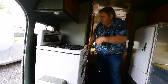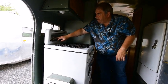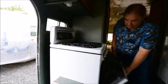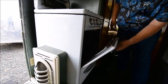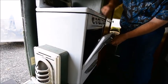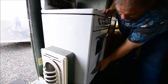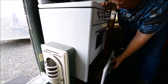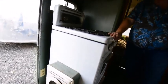It's called a Dixie, and it's even got a clockwork timer on there. It's got a little oven. Well, I say a little oven, that's pretty big actually, to be quite honest. I presume there's a grill there. I won't faff around. There's no gas connected anyway. I won't go into that anyway.